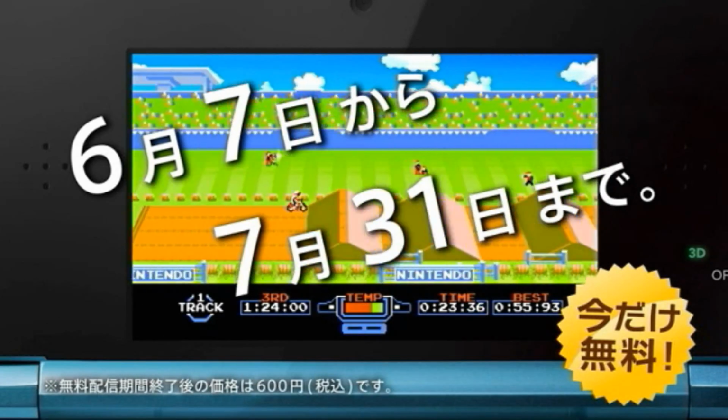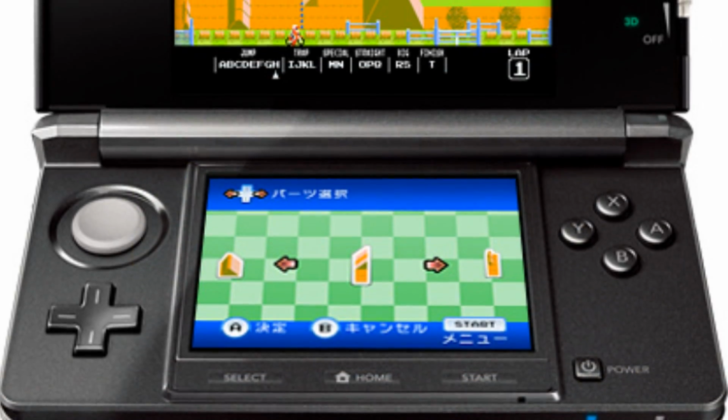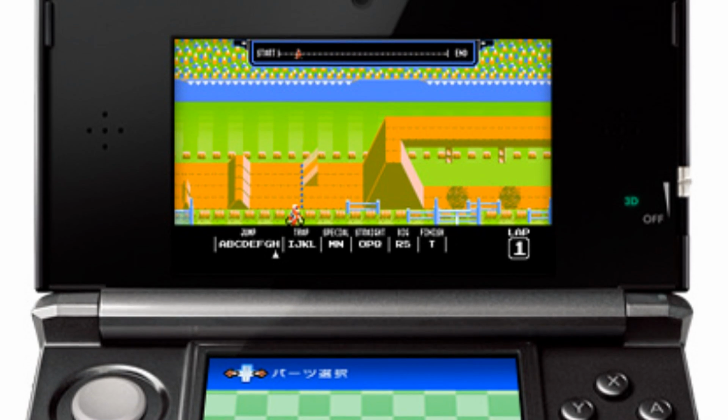It's been slightly updated, and now you can save your custom levels unlike the original NES game. It's also in widescreen, and of course, 3D, which is pretty awesome. It's Excitebike in 3D for free. What more could you want?